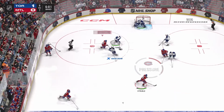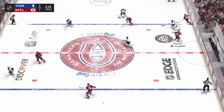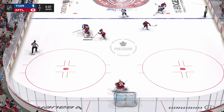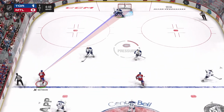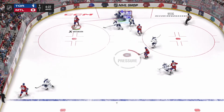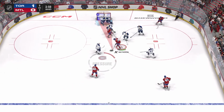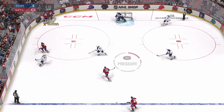Tavares, quick on the draw. And he takes the dish. Oh, look at this. Moved up ahead here in the neutral zone. Takes it across the blue line. Montreal's got it behind the net. Takes a wrist shot, and that banks off a stick. The Leafs have it now.